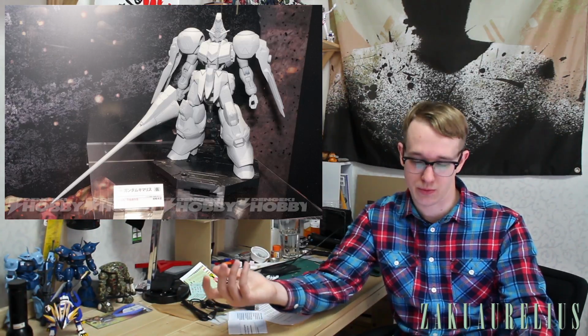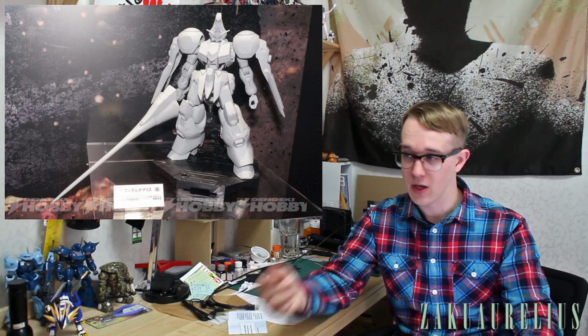There's also, like I said, the 1/100 scale Gundam Kimaris out in March for 3,000 yen. And this one, again, we only really have the prototype, so I don't really know what to expect. But with that huge long lance, even the HG is going to be long, but in the 1/100 scale, I think it's going to be really long. So that should be interesting.